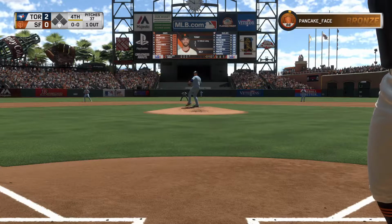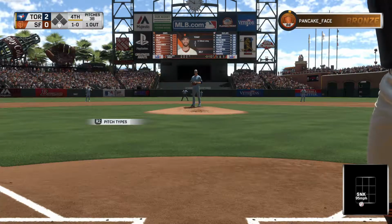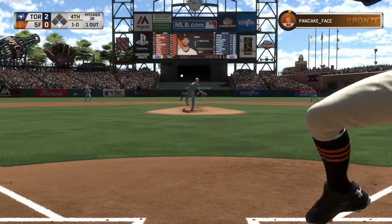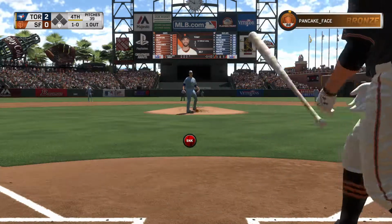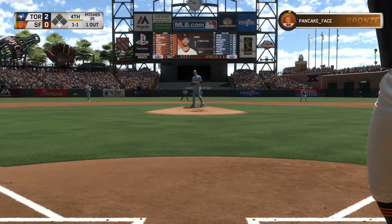Here's the first pitch to him. And that one stayed too low, apparently. Ready with the 1-0 pitch. Ball chopped foul right at home plate, and that evens the count at 1-1.